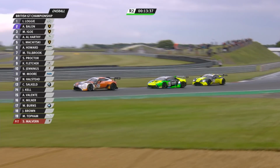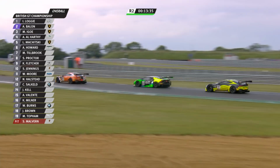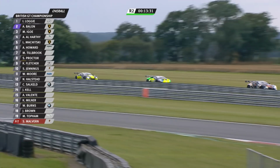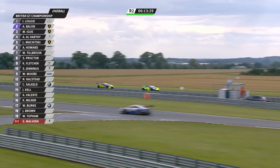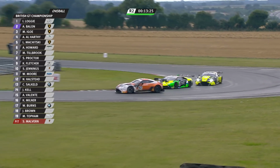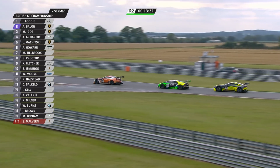But he can't go round the outside, and he's lucky in a way that he could just about cut across the front of Andrew Howard. But now Andrew will have seen all of that, and he's looking to try to gain the place. A pit lane incident involving the number 40, Jamie Stanley, Nick Halstead McLaren, to be investigated after the race.